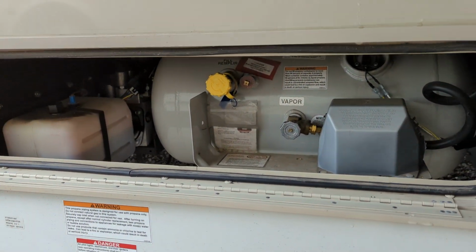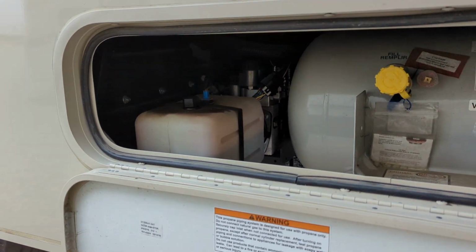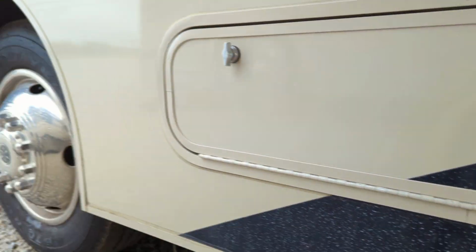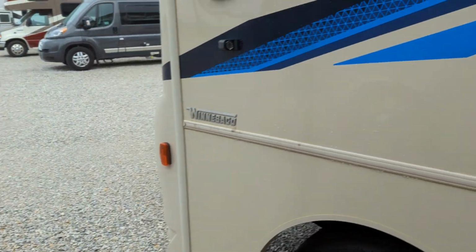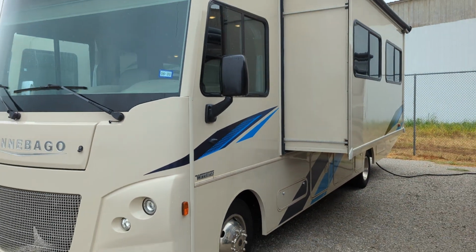This is where your propane is going to be held. Propane tank, and that is your hydraulic reservoir lines for all of your hydraulic leveling systems. Here is the other side of that unit.